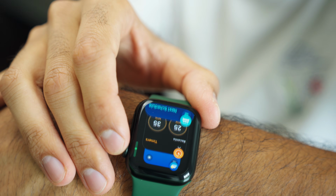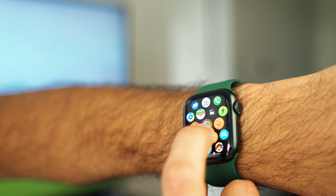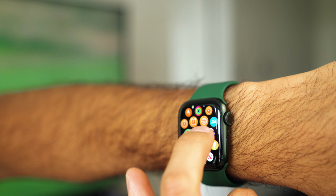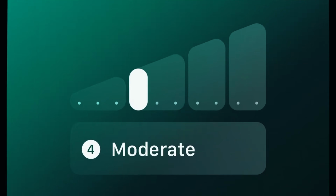Opening and exiting apps is a breeze, and I rarely encounter any stuttering or freezing problems with the watch. I think this can be down to Apple optimizing their watch and their OS software to make sure that the watch lasts longer.